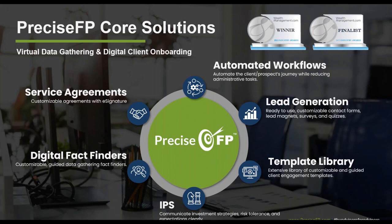So super important. So PreciseFP is a platform to do just that. It interacts with the investor in a very elegant way to collect and maintain that investor information, and then it can share that data with other systems. So go out, reach out to the end client, reach out to that investor, collect some data, share some data, update that data, and then bring that data into PreciseFP and then share that up and downstream.